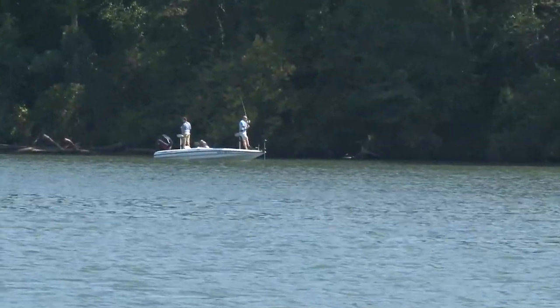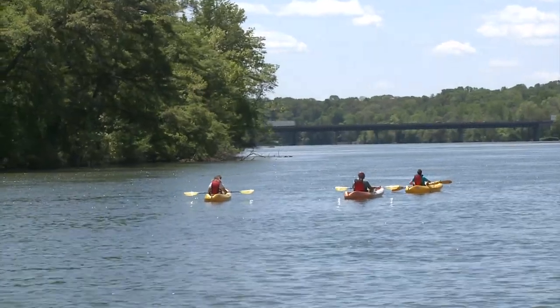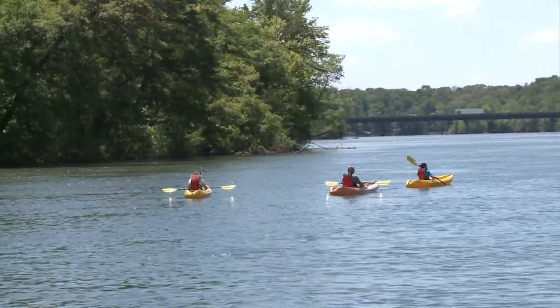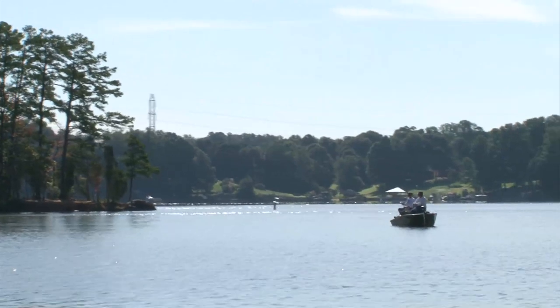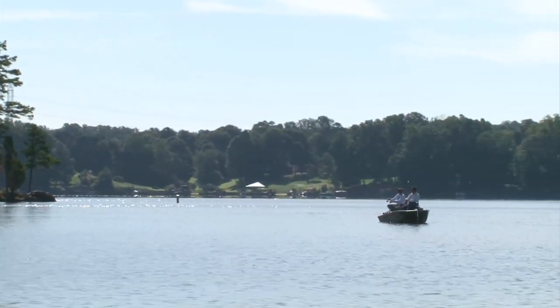We work with the Catawba River Keepers. We do a lot of work with them. We're involved in a program called River Sweep, where we actually go out, we'll clean up the river. I mean, I think nowadays people are more conscious of what they do and what they throw away and how they get rid of things.